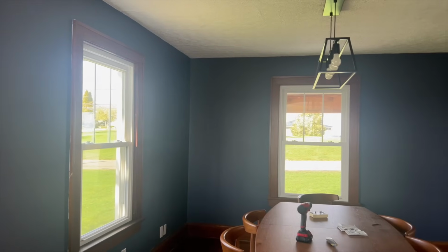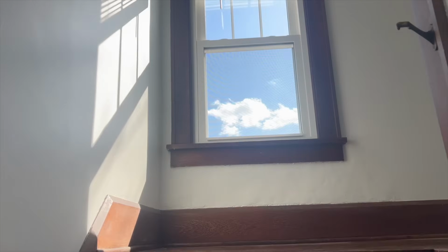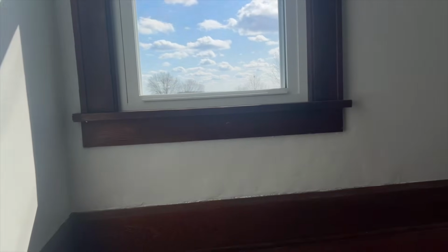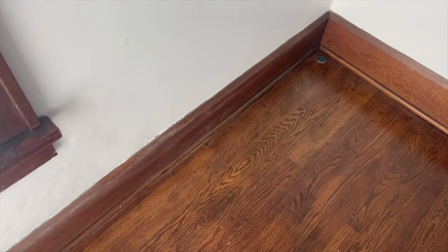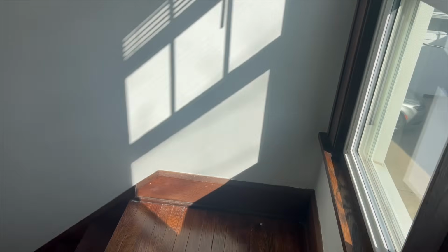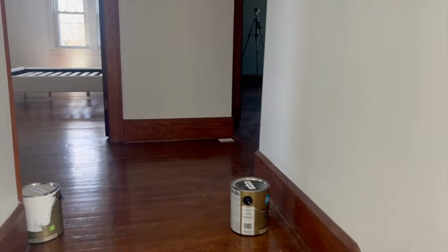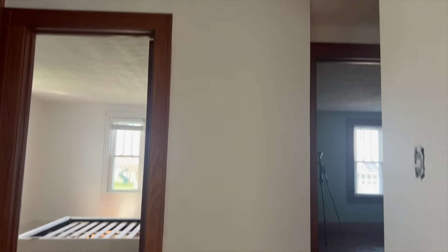This is the dining room. This is Hale Navy. So I painted all of this. And it's an old house. You can tell, it's plaster walls. And the paint job before was not done perfectly, so there's a lot of stuff left over from previous people painting and everything. So I guess it's just gonna kind of be like that. So anyway, painted all these walls.